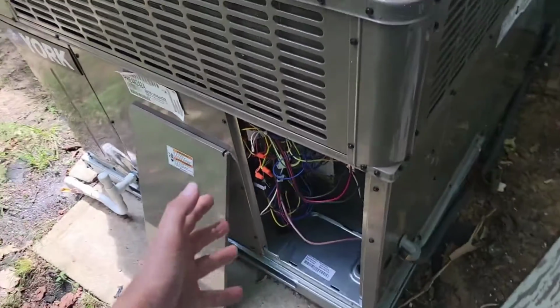Now, the install crew installed this box conduit, but it's not their fault because it's my job to inspect it before the electrical inspector comes out because I commission the equipment. So let's take a look. All right, so this right here is a heat pump.